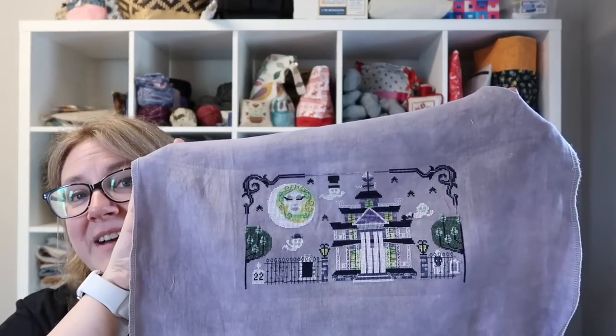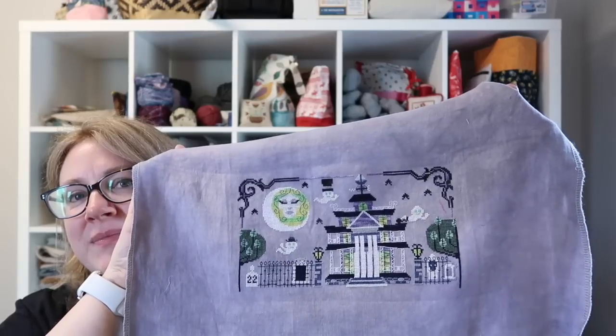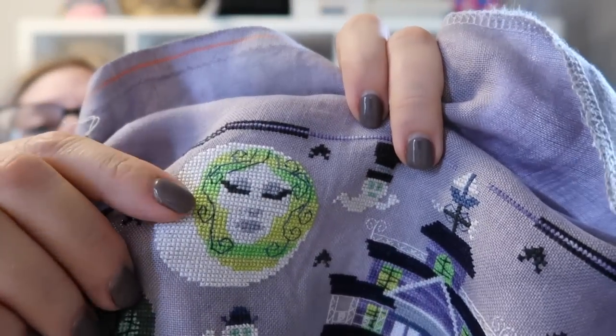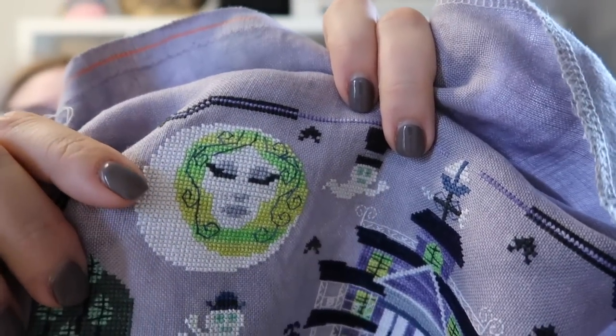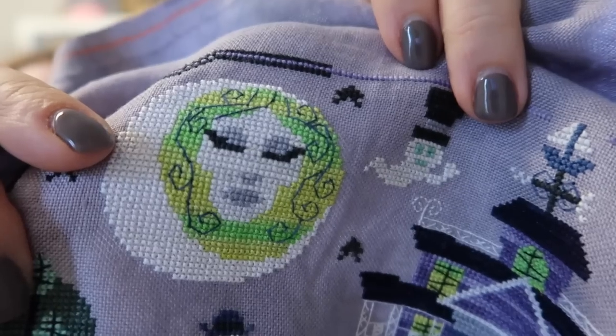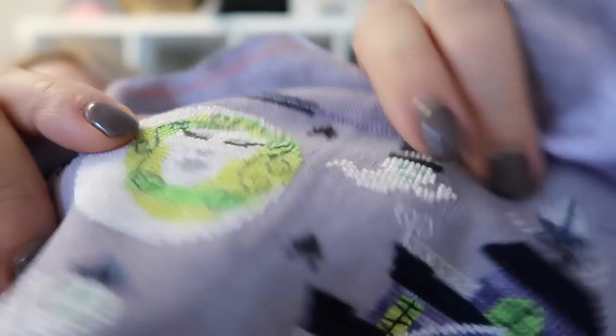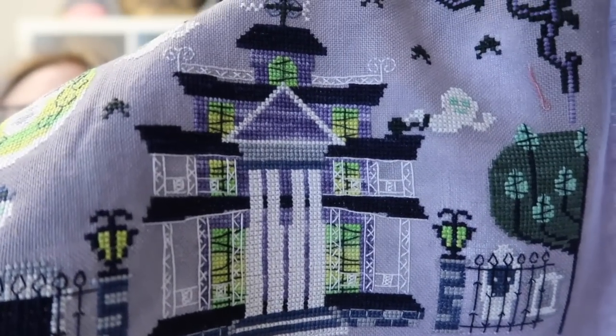Isn't that fun? So at the moment, I only have 2 floss packs currently ready to ship because I've had to ask Carrie to dye more of this floss that's in the moon. That one right there. It's called Limelight. And you can see it's a variegated green yellow. It's used in the moon as well as the windows and beside the door in the house.